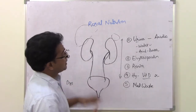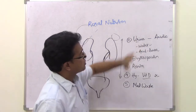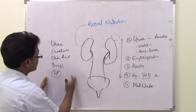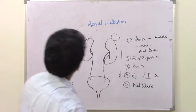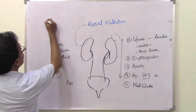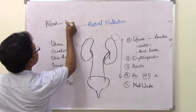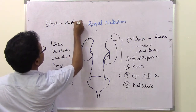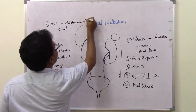We'll see all of them, but try to understand what happens in a failure. There is no production of urine and no elimination of waste products. So where do they remain? Now if you look at the function, blood is coming to the kidney and going back, filtering out urine.